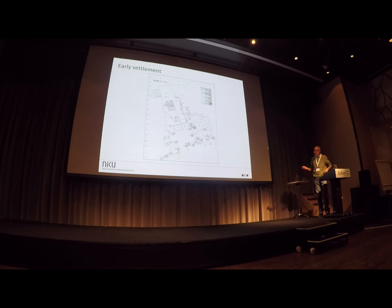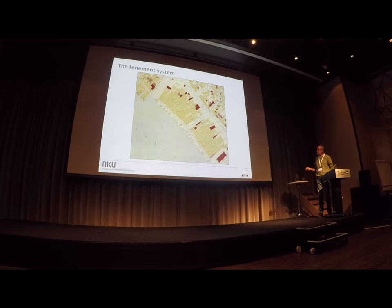But the point here is that you have rows of buildings, separate buildings but forming rows, separated by small spaces, and then you have passageways running between two rows of buildings. And this is the building pattern that has been preserved.